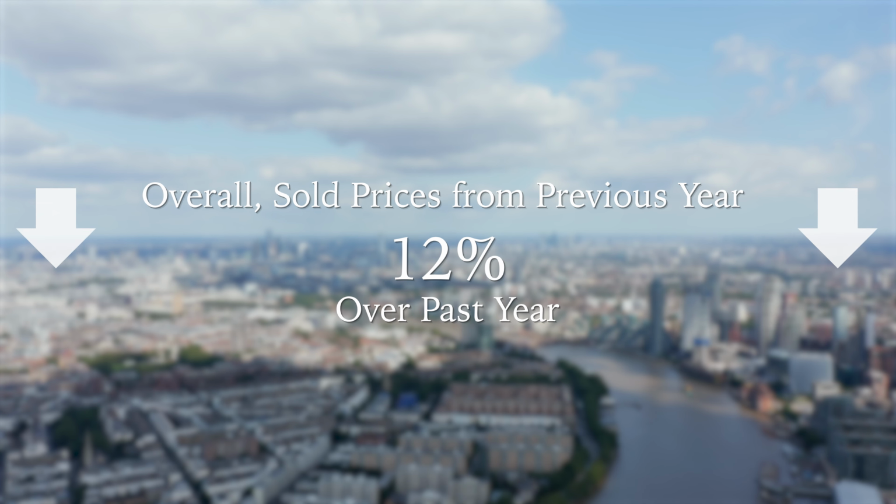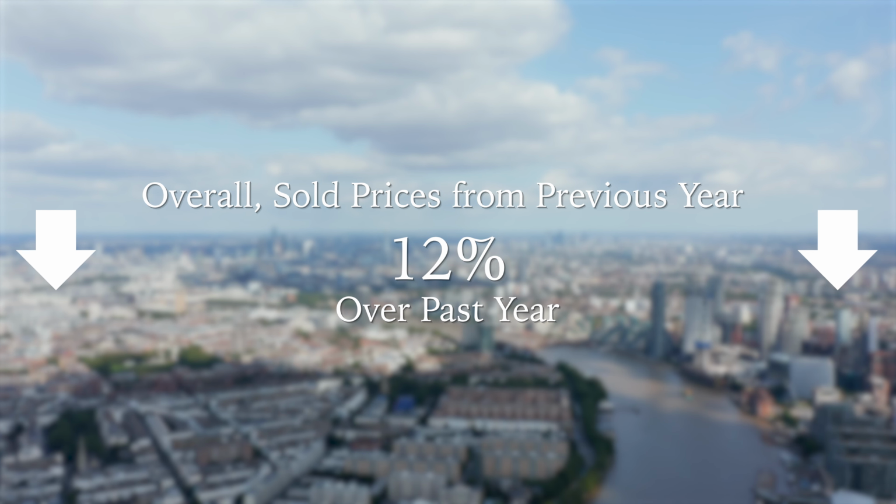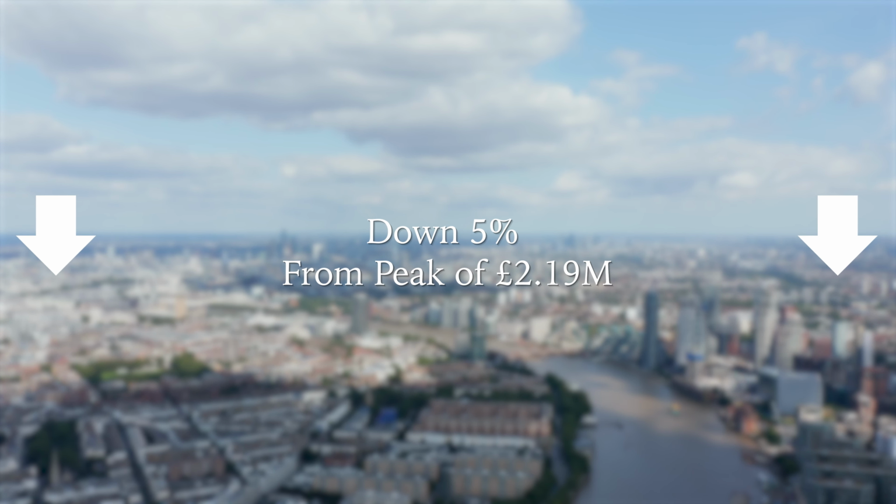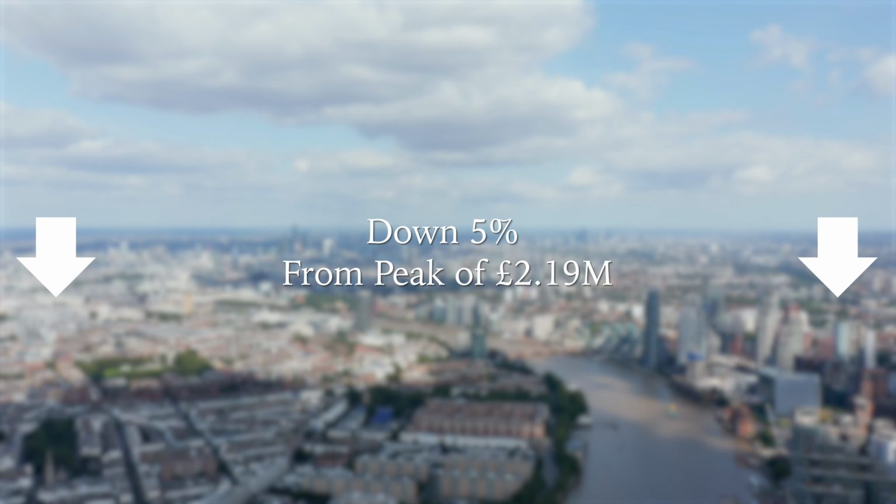Overall, sold prices in Chelsea over the last year were 12% down on the previous year and 5% down on the 2014 peak of £2.195 million.